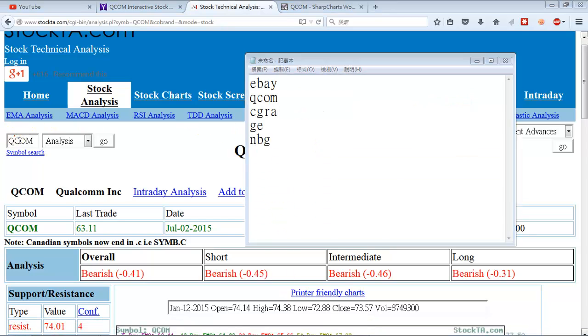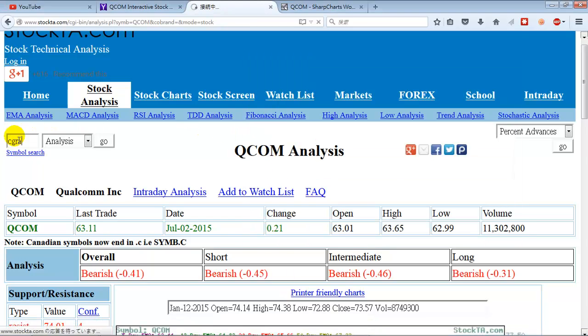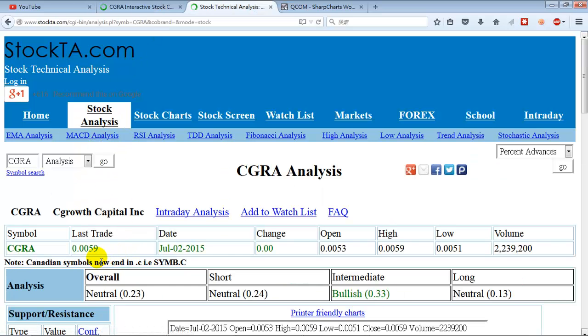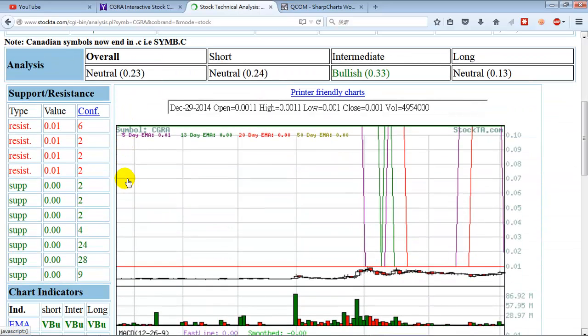All right, we're going to move to CGRA. CGRA is a company you've probably never heard of. It's some really tiny capital investment company. And actually, we don't even need to look at StockTA.com because it's a penny stock. It's like a fraction of a penny. So you get all these weird things in StockTA.com.